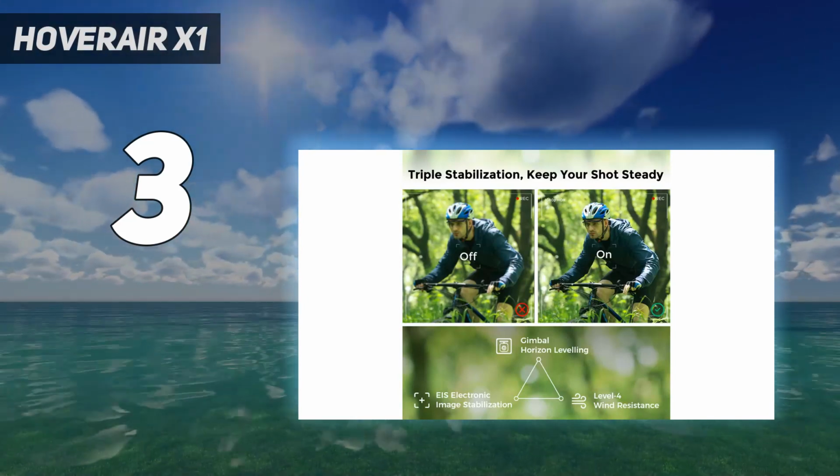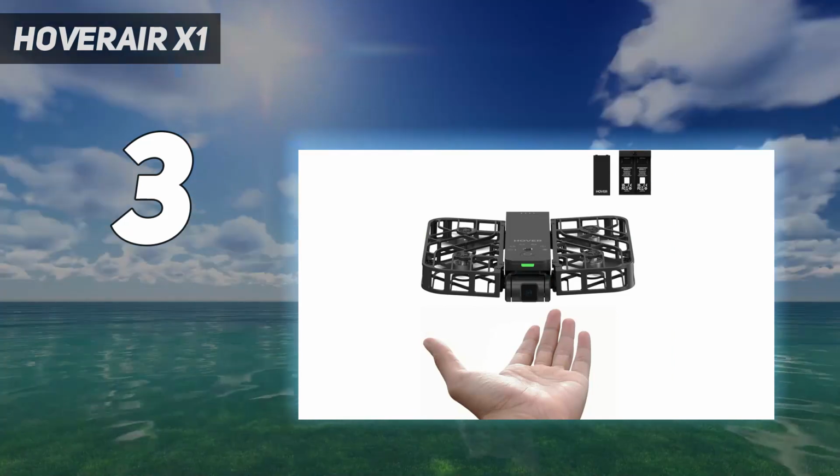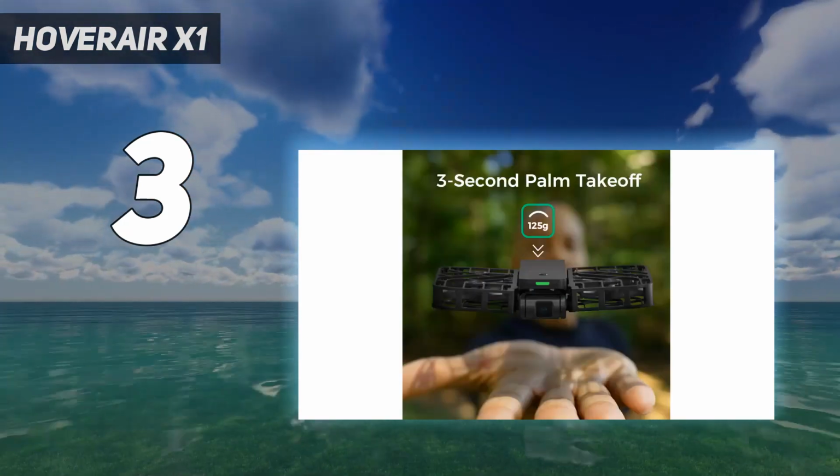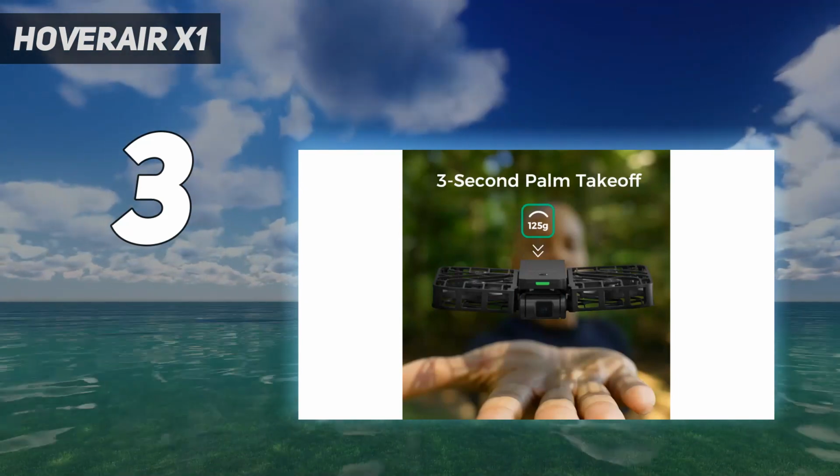Think of it as an angel on your shoulder which can be passed between family members and follow them running, cycling, or undertaking any activity. An unusual drone, but amazing.